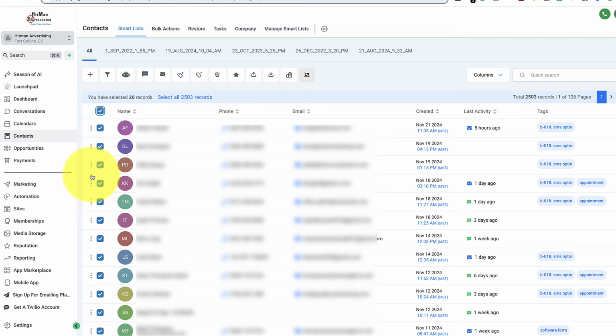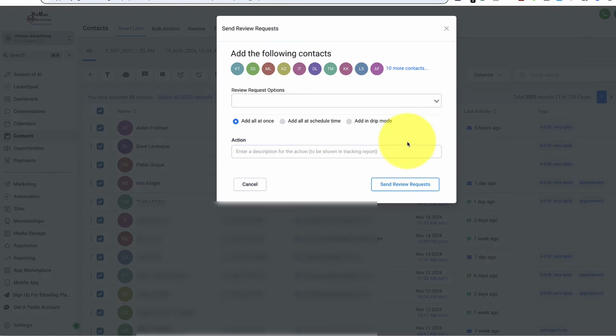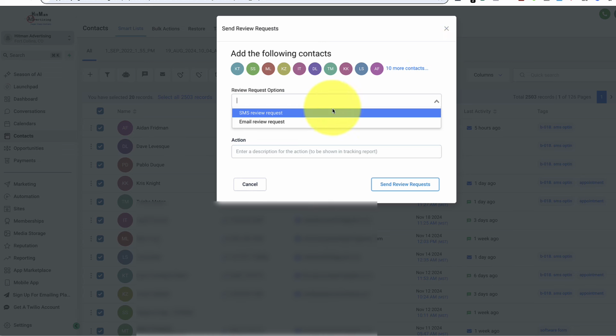A lot of the times, though, you want to filter out who you do and don't want to send to, and there's a way to do that through the Do Not Disturb feature, or you just unselect the people that you don't want to send the messages to, and then you click this button here for sending review requests. You decide if you want to send SMS or email, and then click send reviews, and that's it. And if you want to send both, you can actually send SMS, then turn around, select them again, and click send email, and now everybody is getting your request for reviews.